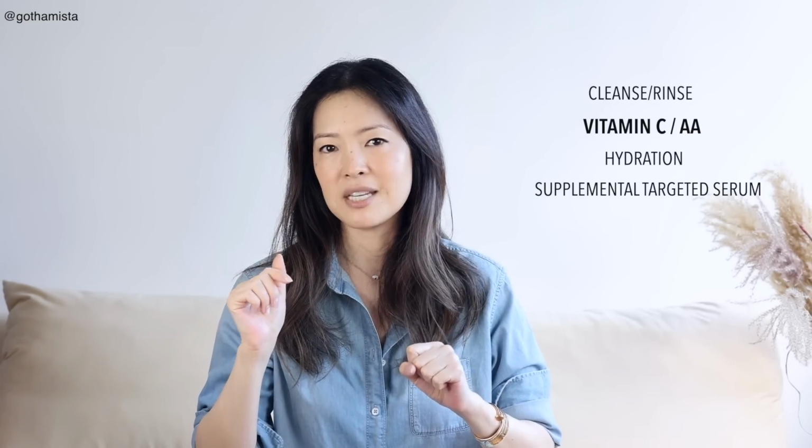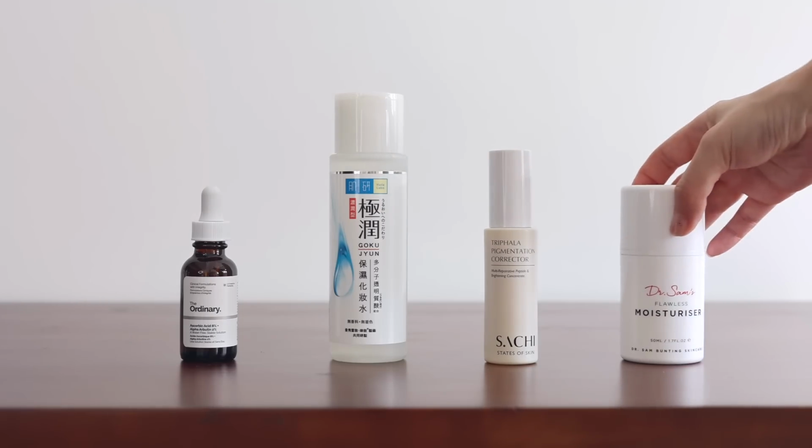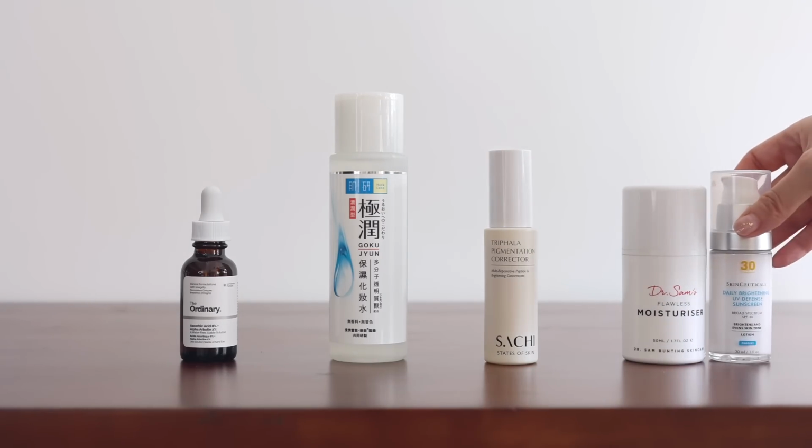So right now I'm using Triphala from Saatchi Skin, which is perfect because it has a very slight creaminess to it. I mean, if anything, it's more milky. So it is hydrating, but there's just a little bit, it's got some really nice oils in it as well. And then it's moisturizer and then sunscreen, which goes on last for me, creating a nice little protective shield.